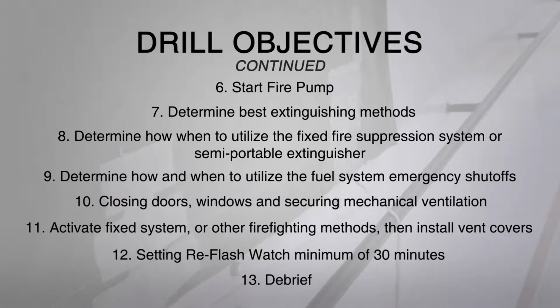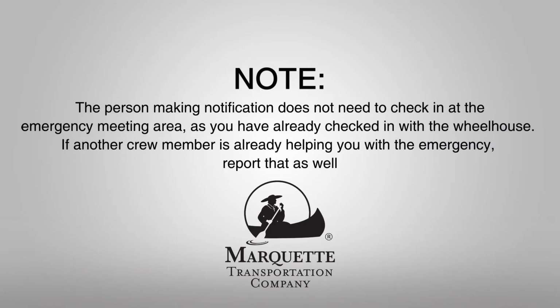and debrief. Note, the person making notification does not need to check into the emergency meeting area as you have already checked in with the wheelhouse. If another crew member is already helping you with the emergency, report that to the wheelhouse as well.